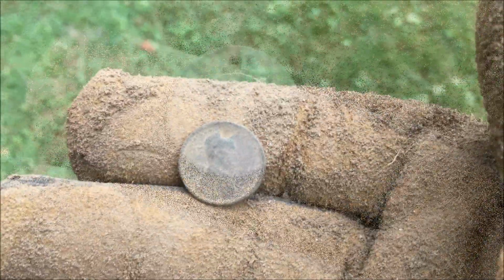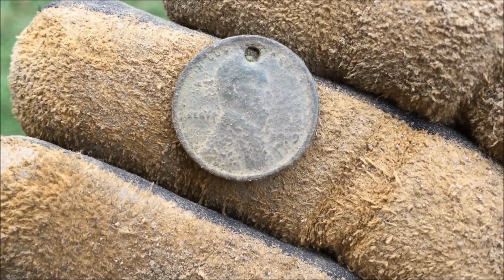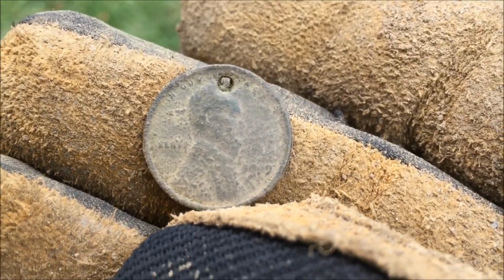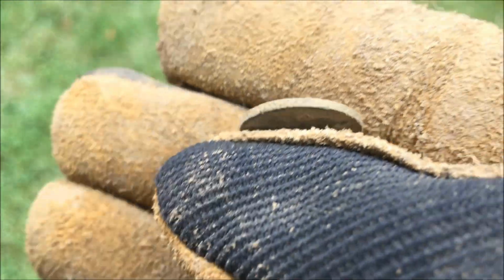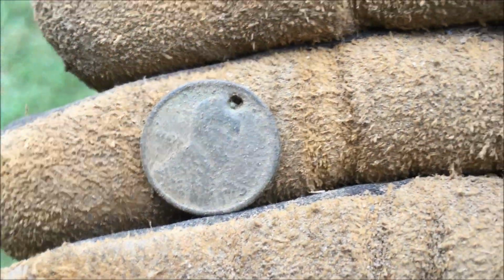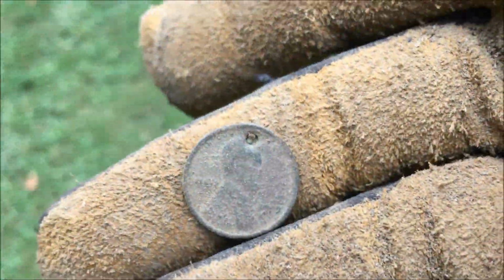Hold on, let me clean this up now. Hang on. I cleaned the dirt out. Son of a gun, it's holed. That's the first wheat penny I ever found that was holed. You can see it was punched with a square nail. On the side, you can see it's mushroomed out. Found a lot of holed coins before, usually silver coins, dimes, a couple large cents, but a holed wheat penny. That's pretty cool.